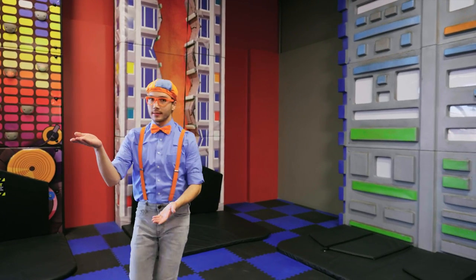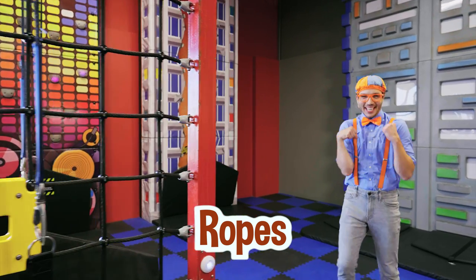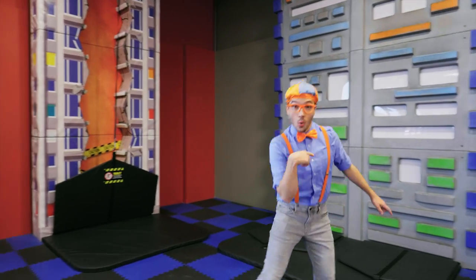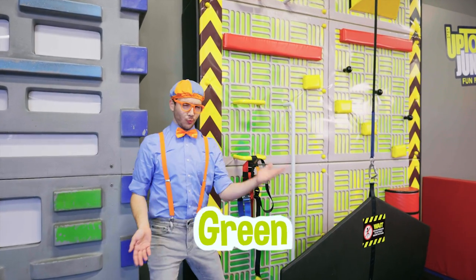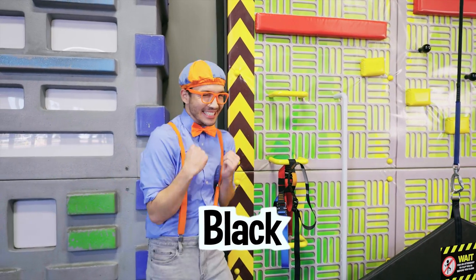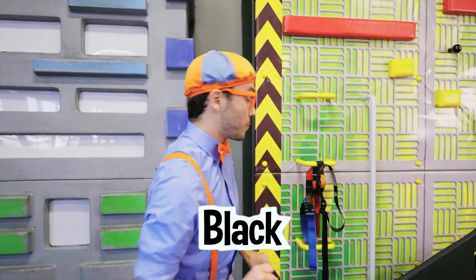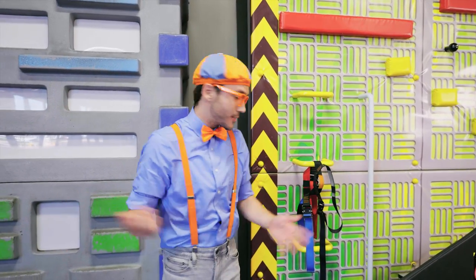Whoa, this one is made out of ropes. That one looks really colorful. Whoa, look at this one. Wow, it's so colorful. It's green and yellow and red and black. I think I'm gonna climb this one. But first, safety first. We need to get a harness.